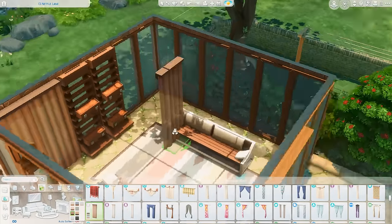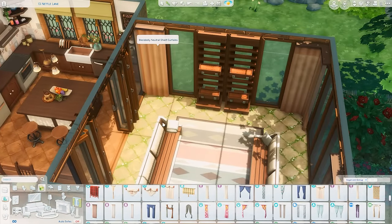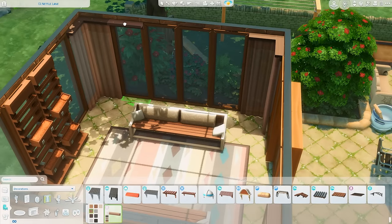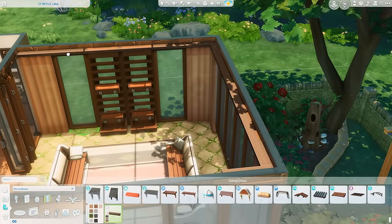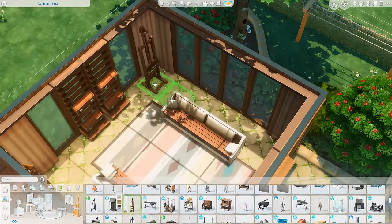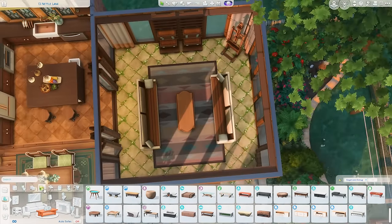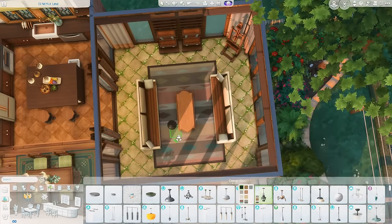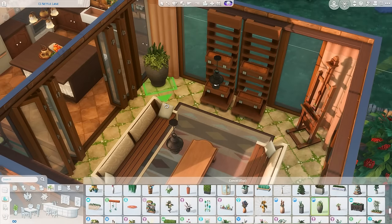I have a couple of vertical planters and I'm trying to think of everything else I added in here. I'm pretty sure I ended up adding an easel because I think this would be such a beautiful place to do some painting for your Sims. So I added that in here and just a couple of other plants and stuff. I just wanted it to be a really cozy space for your Sims to relax, maybe do some skill building of gardening and painting. And I also wanted to line up these lights so it didn't look like they were floating off the glass. They're on the seams between the glass pieces.